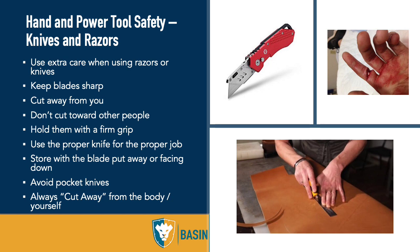And then also, again, always cutting away from yourself. I'm going to reiterate that. Cut away from yourself, your knee, your finger, your foot, your leg, your arm. Don't have any part of your body in the cut path of a knife at any time.